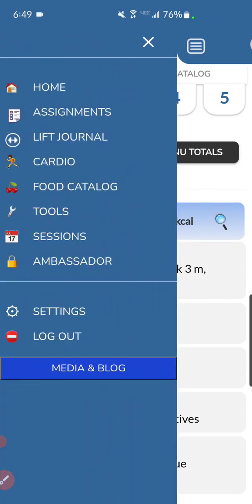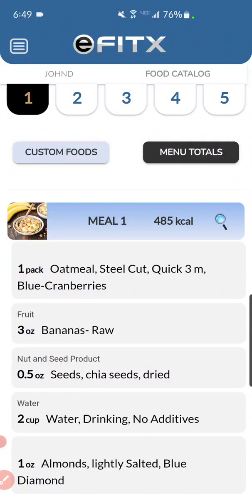So I believe those are all the main sections. I believe I covered everything.